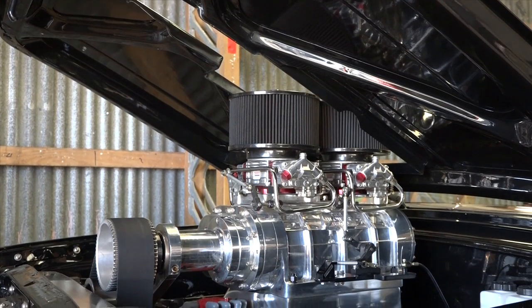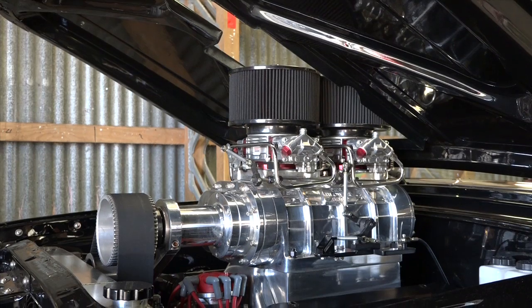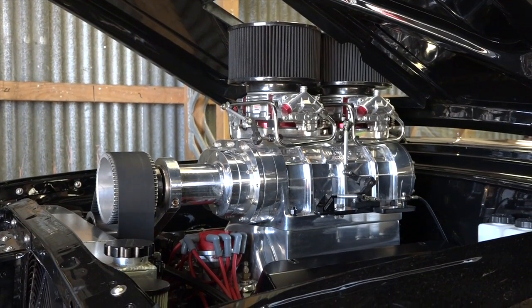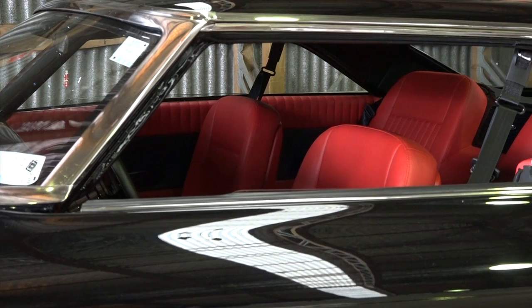What's it like to drive? Oh yeah, it's a handful. It's pretty interesting. It just breaks traction in every gear. So it's caught your attention a few times? Yeah, it is. It wakes you up.